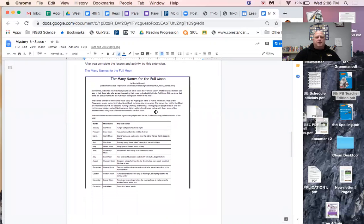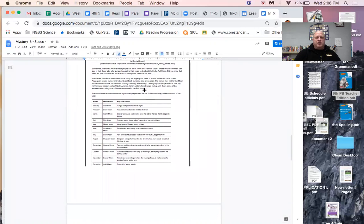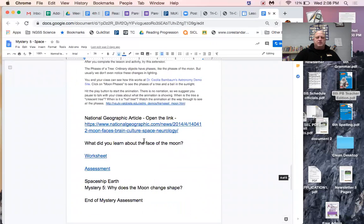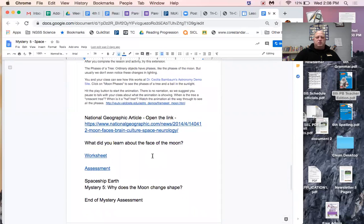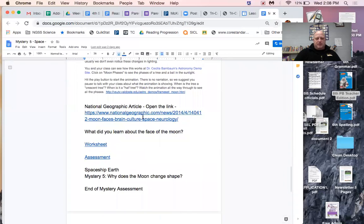After you complete this lesson, an activity, try this extension. So I have a link to this article. I also put the article in here. It talks about some different names of the moon during different times of the year. There are some animations. Again, these highlighted blue areas, if you click on those, they will take you to a new web page. Same thing here.